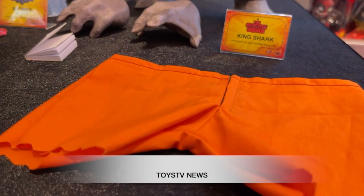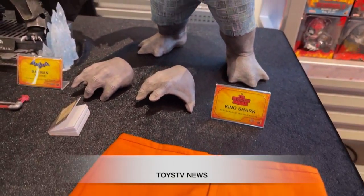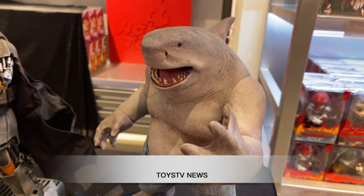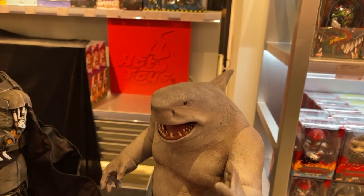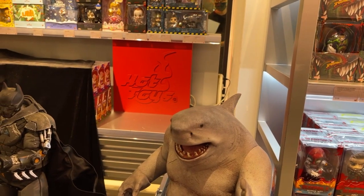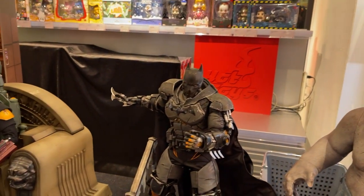So let's explain a little bit about the toys that were shown today. Do you need to introduce yourself or stay anonymous? Oh yeah, sure. I'm from the US. You are from the US. Hot Toys collector, right? Yeah, Hot Toys collector. Thanks for coming to join us. Right now we are in Causeway Bay, at one of the Hot Toys shops called Echo Base, at Fashion Walk.